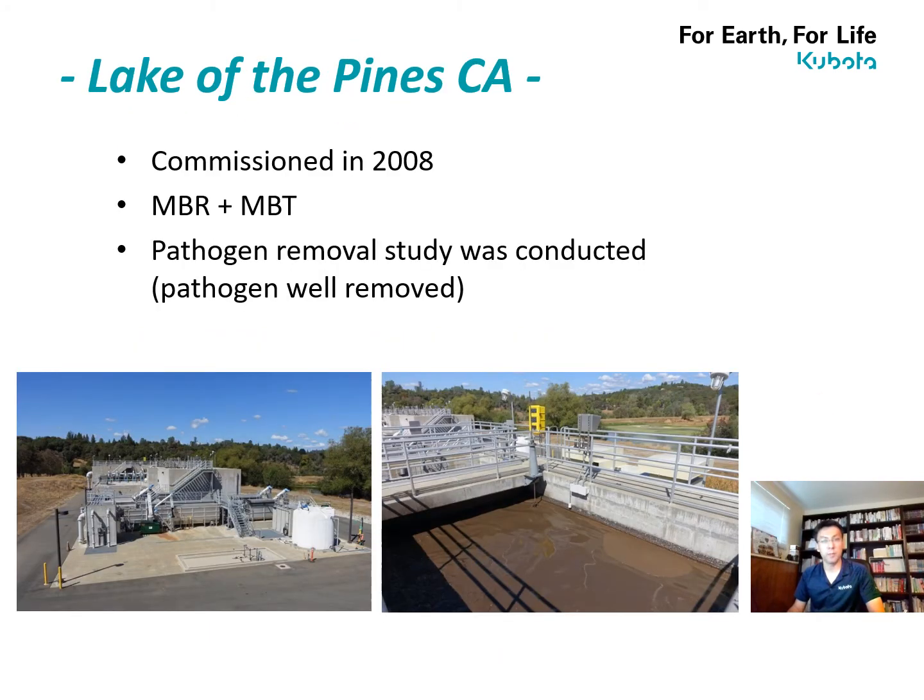This is Lake of the Pines, California plant commissioned in 2008. They have MBT as well as MBR. We have done pathogen removal study at this plant with membrane that are used more than 10 years. We have achieved a good removal of pathogens.